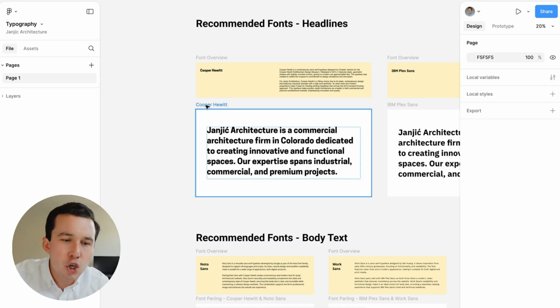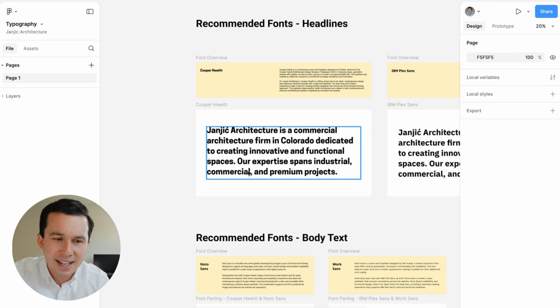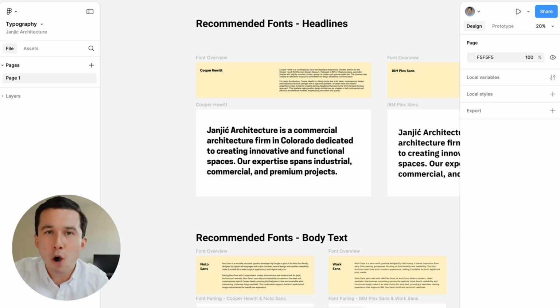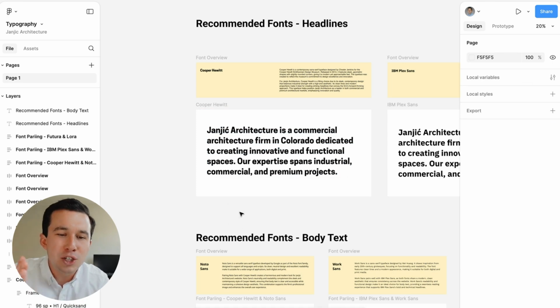So we went with this Cooper Hewitt font, which is based off a museum in New York City, I believe, some sort of industrial design museum, and they created their own font for the museum, but then they open sourced it. So I thought this was really good for just having a very bold, unique font that was also a little industrial and plays into the business and commercial architecture services that the firm provides.